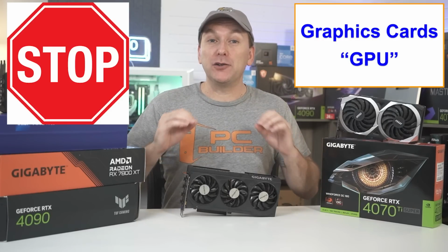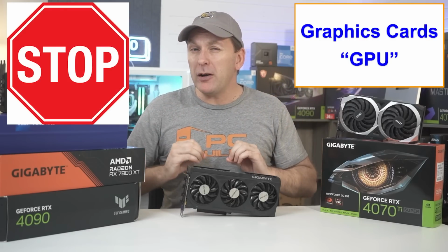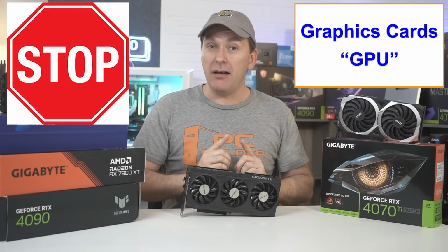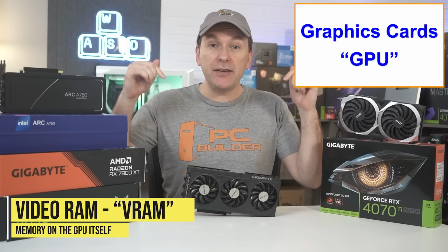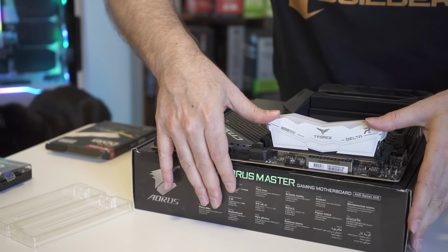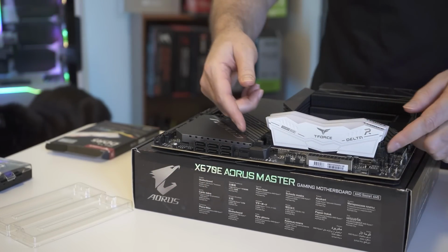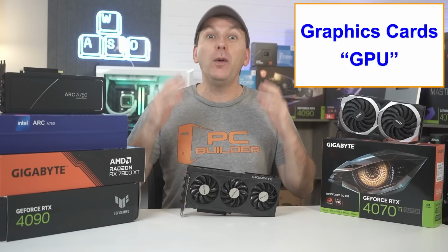But all these companies also make GPUs that you should avoid, based primarily on the amount of video RAM that they have. Video RAM, also called VRAM for short, is the amount of memory that's specifically on the GPU itself, and it's different than the system RAM. Now, unlike your system RAM, where you can just put more in, the only way to increase VRAM is to buy a brand new graphics card with more VRAM.